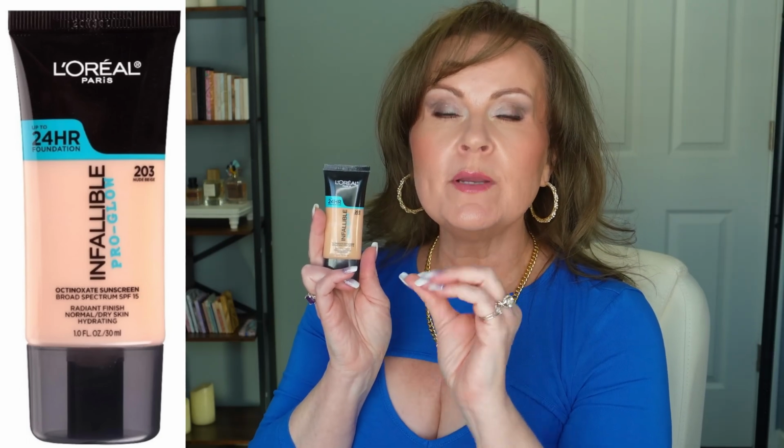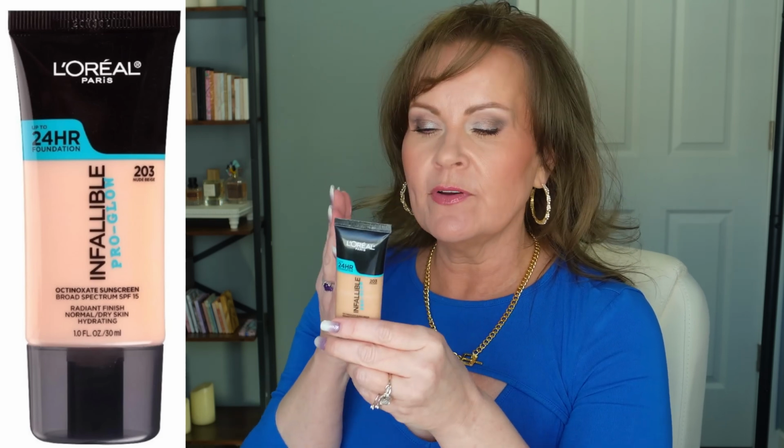I love this Infallible Pro Glow foundation from them. This is such a good foundation for a mature woman because it doesn't go on feeling like it's a dewy foundation. It's just a glowy foundation. Now, I do have this one on this side of my face today, and I do have the Lift and Illuminate on this side of my face, just so you know. It just looks like skin, and it looks like just this soft candlelight glow on your skin.